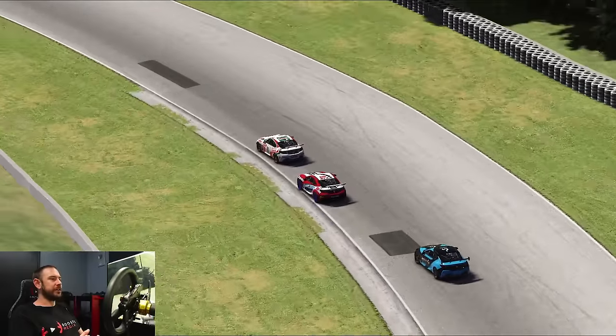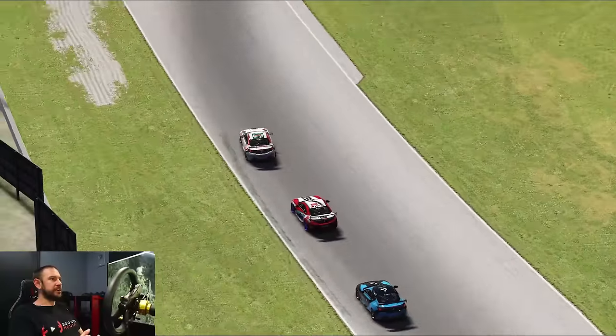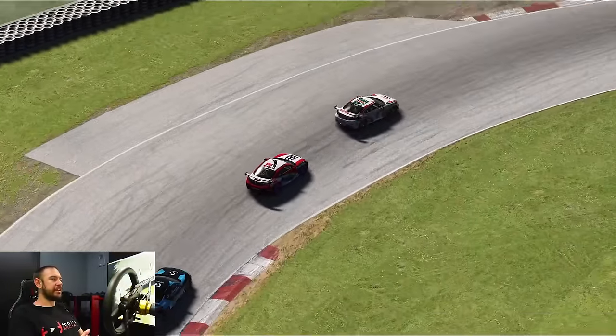But let's have a look here at our relative speed through this corner. So you can see both of us just carrying so much more speed.